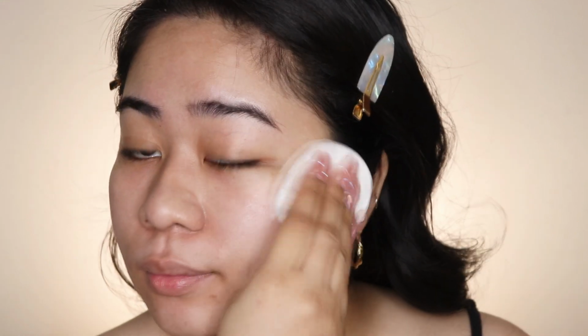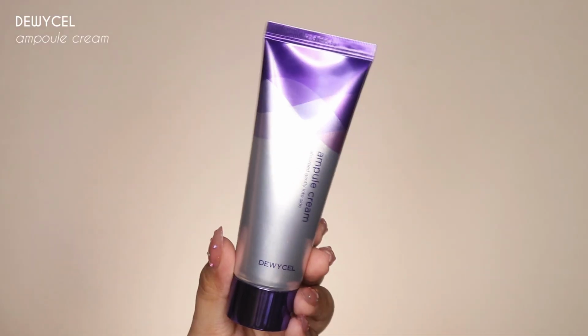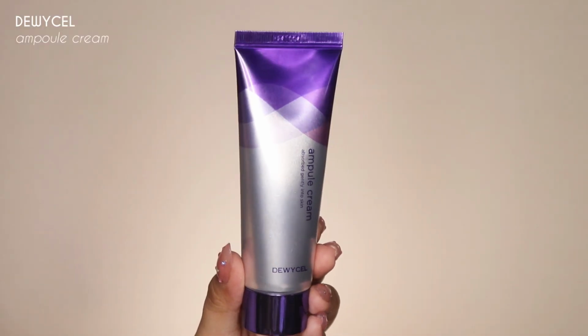To start off my skincare routine, I will first use a facial toner to remove any oil or excess makeup on my face. And then to moisturize my skin, I will be using first the dewycel ampoule cream. This is one of my favorite moisturizers because it's very lightweight and perfect for makeup application.